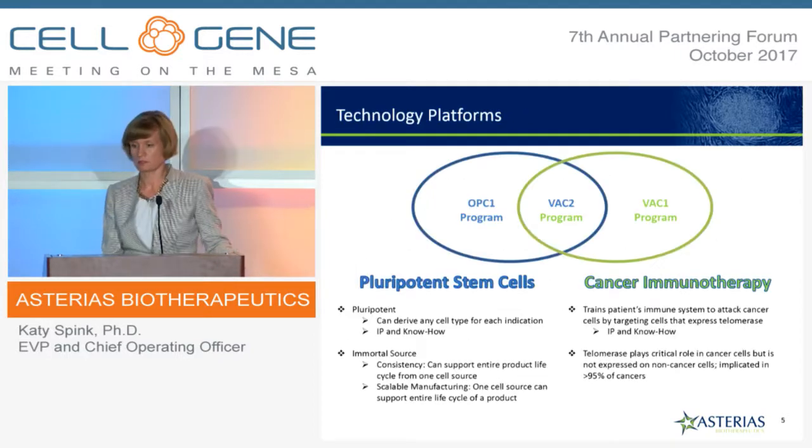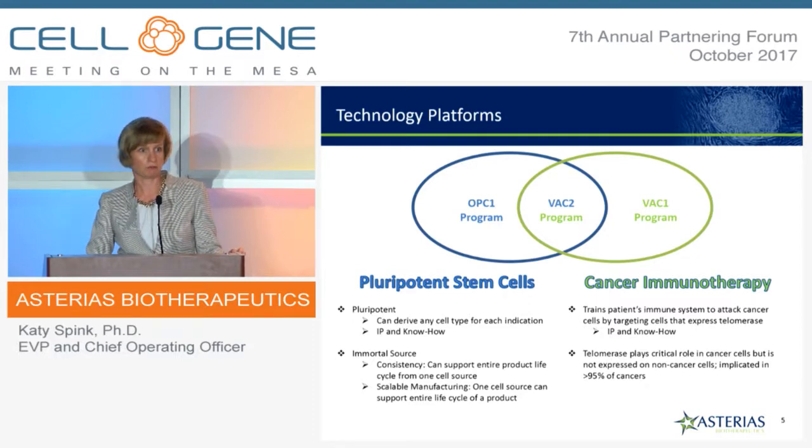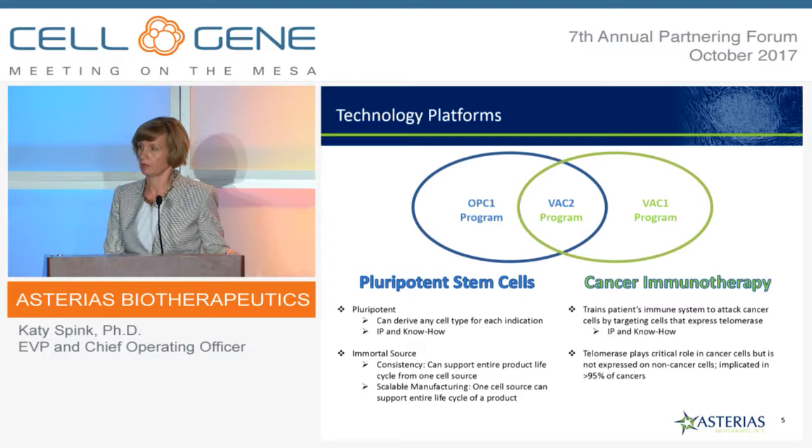So Asterias' 3 programs are really based on 2 primary technology platforms. We have our pluripotent stem cell platform, in which we're using the H1 embryonic stem cell line, which is one of the first embryonic stem cell lines ever derived, one of the best characterized lines out there, and meets all of the various ethical standards that have been put forward by various government bodies and scientific entities as well.